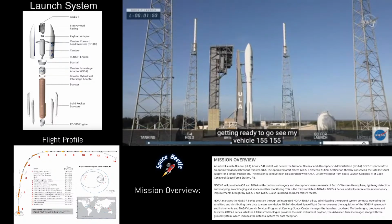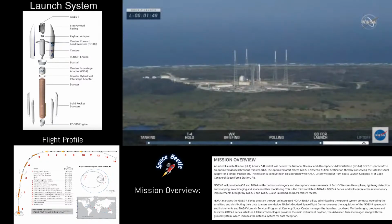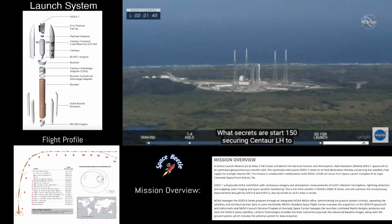1:55. Launch sequencer start. 1:50. Securing Centaur LH2. Securing Centaur LO2.